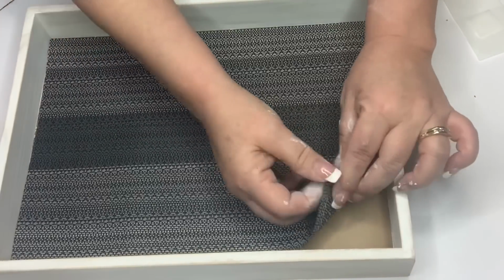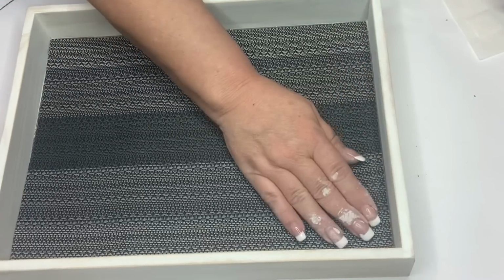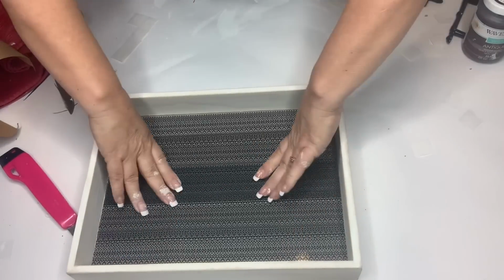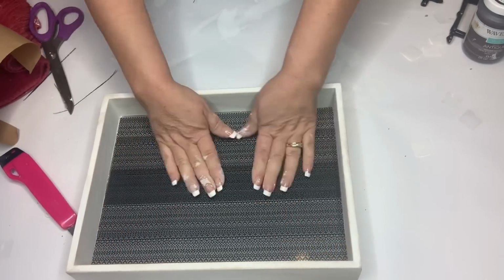I still have the butcher paper underneath just so that it cuts down on the shine from my light and the reflection. Oh, and so you can't see me. And so I just wanted to show you how to do that.